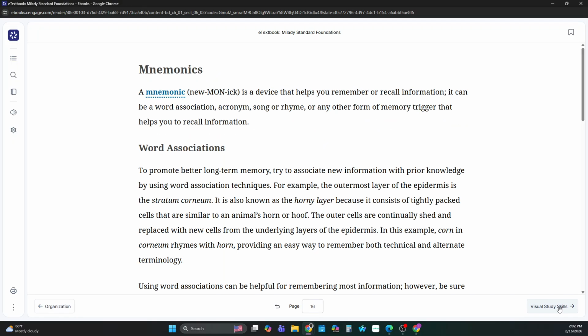A mnemonic is a device that helps you remember or recall information. It can be word association, acronym, song or rhyme, or any other form of memory trigger that helps you recall information. Word association. To promote better long-term memory, try to associate new information with prior knowledge by using word association techniques.